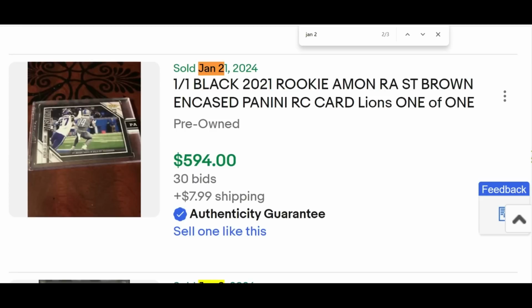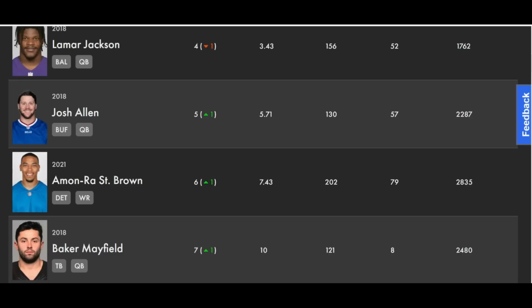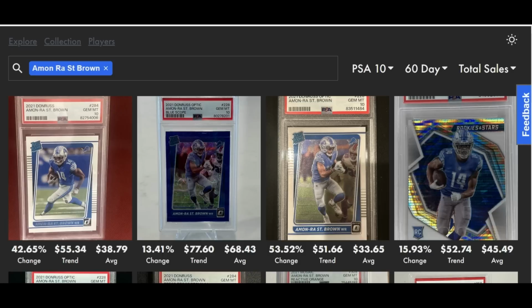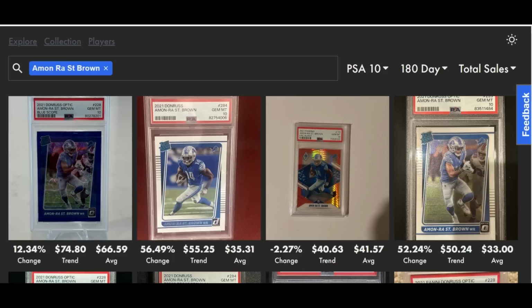Some big-time transactions, including his one-of-one Black Panini Instant encased here by Panini. You got this thing selling for $594, a well-timed auction that ended on game day. Amon-Ra racking up a total of 202 buy it now or best offer accepted sold cards in the past 24 hours. Let's look at some of those 60 and then zoom out to 180.